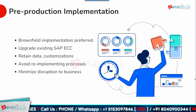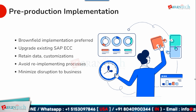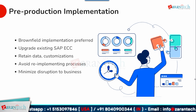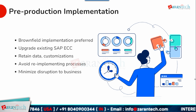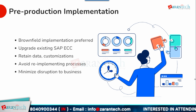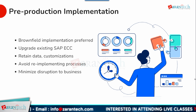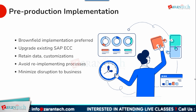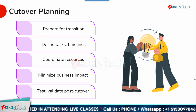So by leveraging your existing investments in SAP, you can avoid the need to re-implement processes from scratch. The brownfield approach also reduces the risk of data loss or inconsistencies during migration. However, it's important to thoroughly assess your current system and address any compatibility issues or performance bottlenecks before proceeding with the upgrade. With careful planning and execution, a brownfield implementation can provide a smooth and efficient path to SAP S/4HANA. Now moving on, let us dive into the cutover planning of SAP project migration.